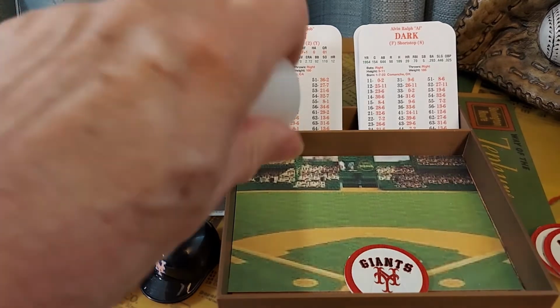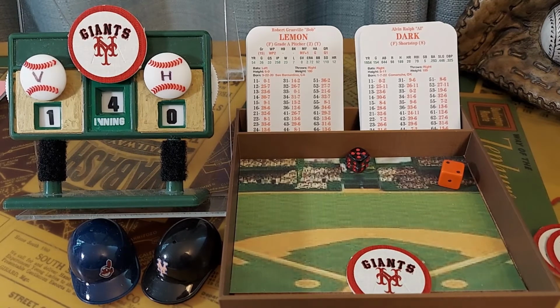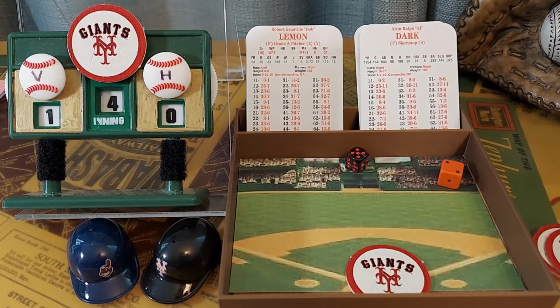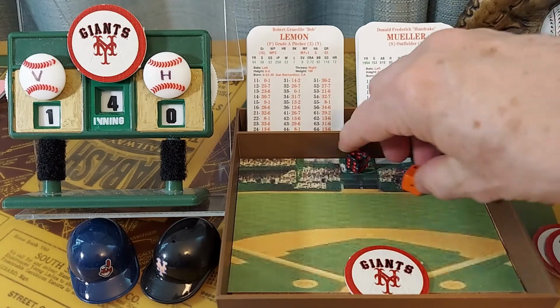Here's a pitch to Alvin Dark. Ground ball to the left side. Picked up by Al Rosen. The long throw across the diamond. He's got him. Play was close at first, but there's 2 outs.